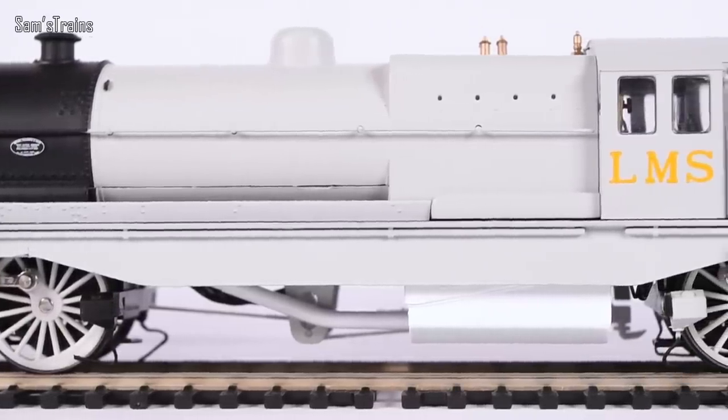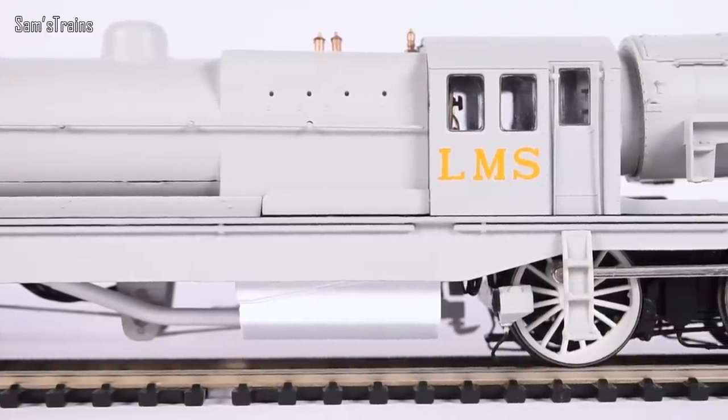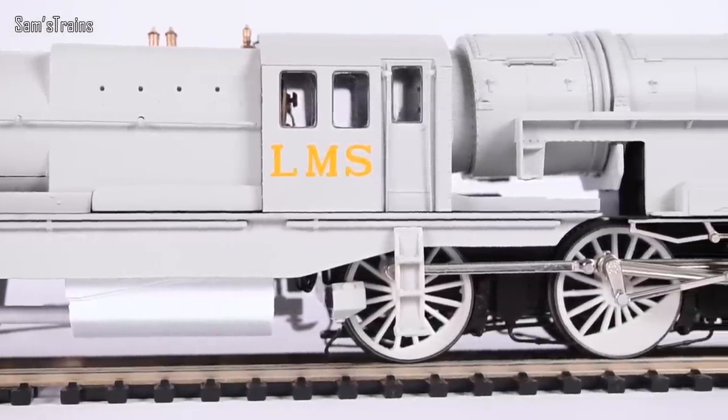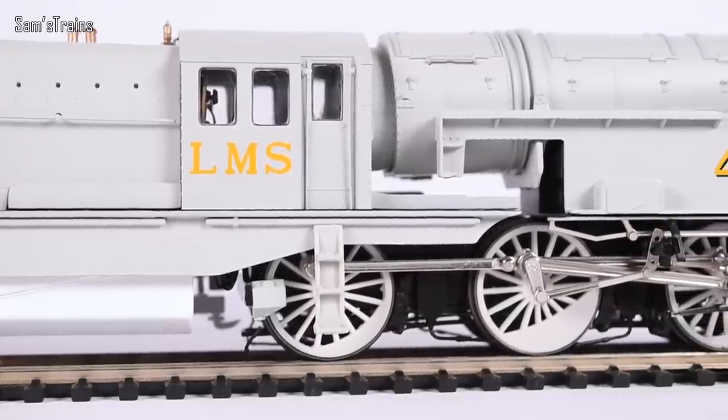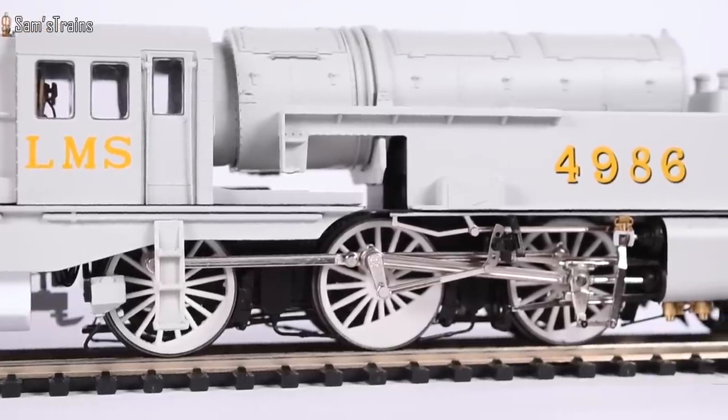Mechanically, I'm dreading getting this running because, looking at the underside there, it's just such a far cry from the nice, tidy setups that you get from Hornby, even Bachmann, and every other manufacturer. It just looks a little bit dodgy, doesn't it? And there's no room for dodginess when it comes to £200.